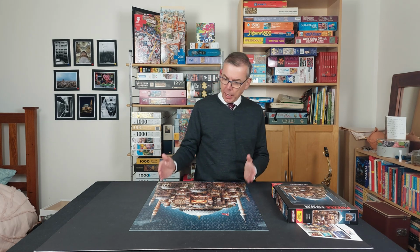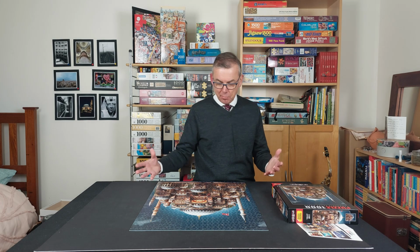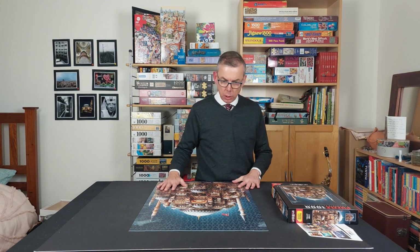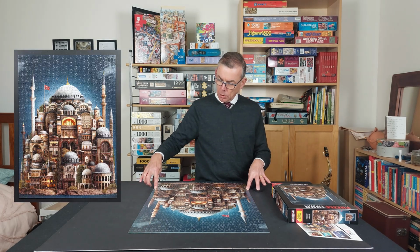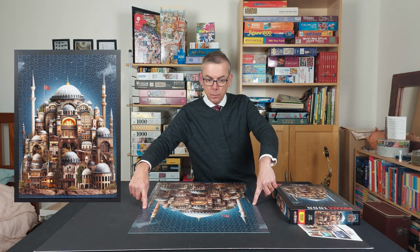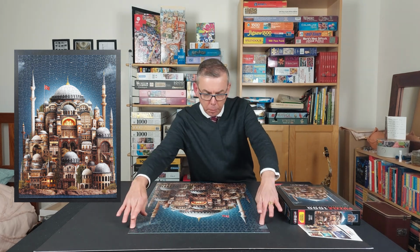Okay, so how did I tackle a puzzle like this? Well, edges out first. It's what I always do, and I did do that. I figured to myself, if we have a look at the edge closely, most of it from about here right around to about there is plain blue. There are a couple of clouds on the edge here, but it's all blue.